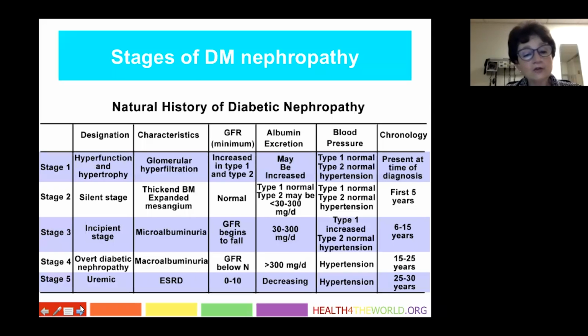Then patients enter stage 3, which includes microalbuminuria or GFR beginning to fall. The definition of microalbuminuria would be 30 to 300 milligrams per day. That stage can last anywhere from 6 to 15 years, but again, variable.